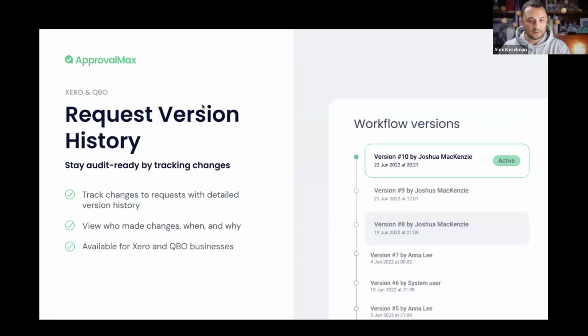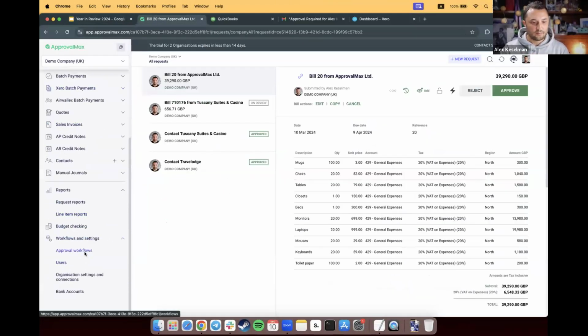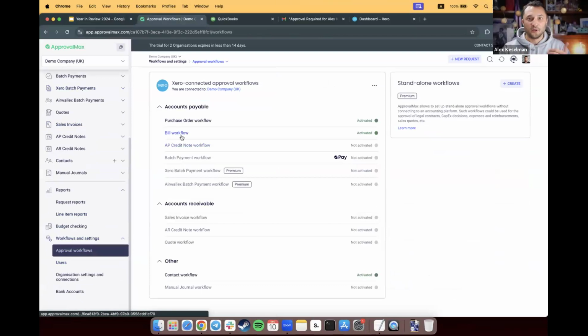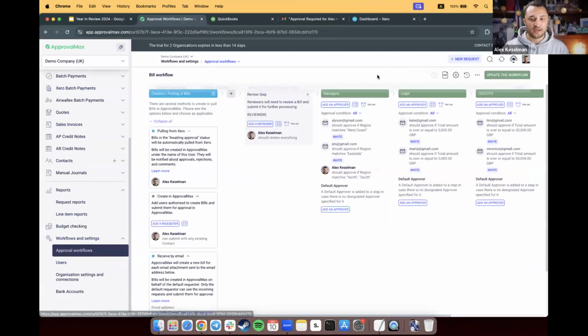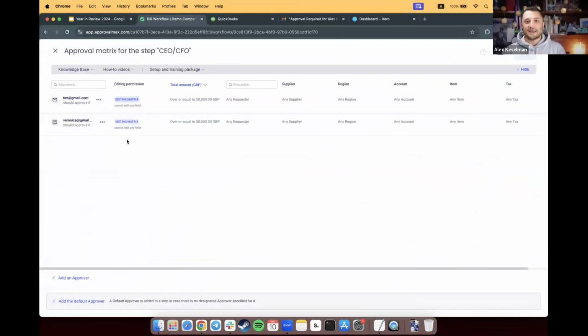So within the product, in the workflow itself, it doesn't matter if we're talking about the bill workflow or purchase order workflow, it's also available for our sales invoices, quotes, and you can also edit your batches. Just recently we released a new thing, so now we can remove certain line items from the batch. Within your workflow, if you click on the table icon, which will take you to the approval matrix, you will find editing permission here at the very beginning of the process.